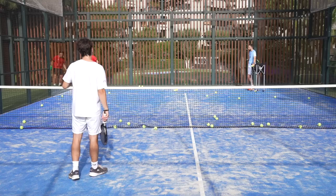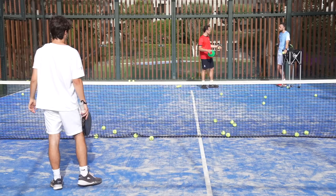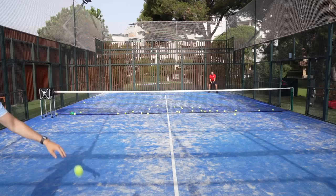So you have to understand, even though you're not at the net, you cannot always attack. No. You cannot always attack. People used to think attack, attack, attack to win. You have to construct the point. It's not only attack. Good defense sometimes is the better attack. Okay, so now we will do the progressions and then serving.